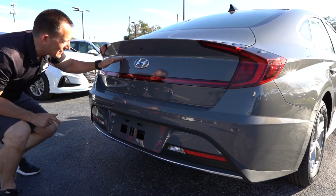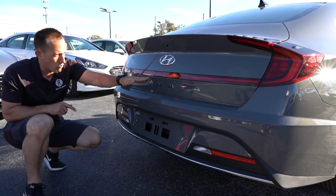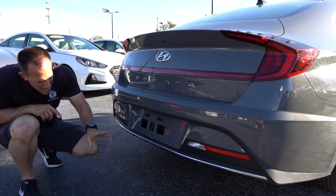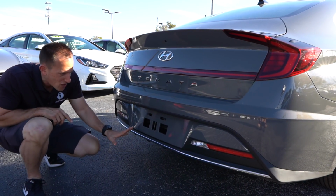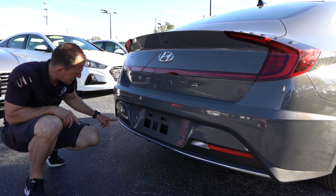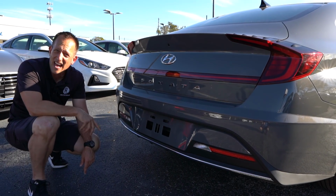Really, really defined line here. You can see the angle. I like the Sonata script, and it's growing on me. I like this red strip that goes across the center. We come down, it's just clean. No fake exhaust, no fake vents. Little bit of flat black is fine, and I like the addition of the chrome trim. But why don't we go ahead, pop the hood, and see what's powering the Sonata SE.